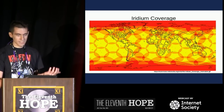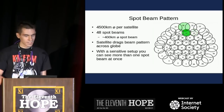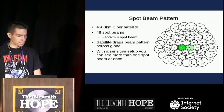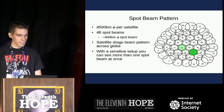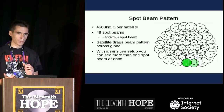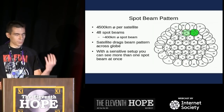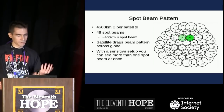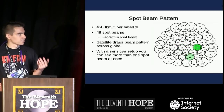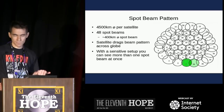And obviously, these large circles potentially span multiple countries, and they're divided up into smaller spot beams. One larger beam is roughly 4,500 kilometers in diameter. One spot beam has roughly 400 kilometers in diameter. And the satellite drags this fixed spot beam pattern across the Earth. So if you're on a fixed point on the Earth, you see these highlighted spot beams moving over you. You first see maybe spot beam 20, spot beam 21, and then it moves forward. In this case, the satellite is moving north, and the receiver sees the different spot beams lighting up after each other. If you have a sensitive setup, you can see more than one spot beam at a time.